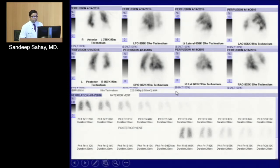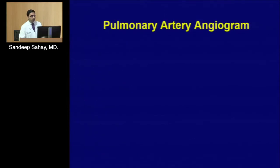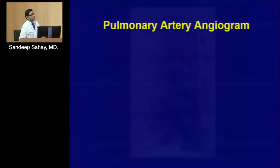And CT images, his lung parenchyma was essentially normal. There was mosaic attenuation. This was his cath hemodynamics. This was his initial catheterization. So roughly PVR of close to 5, as we discussed earlier, and at that time an IVC filter was also placed. And now I have some of the images for pulmonary arterial angiogram.